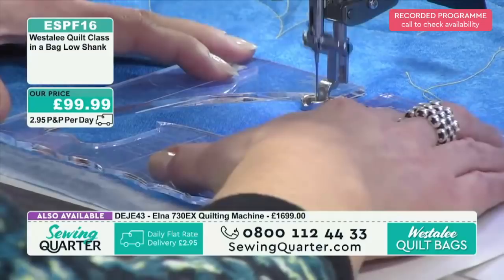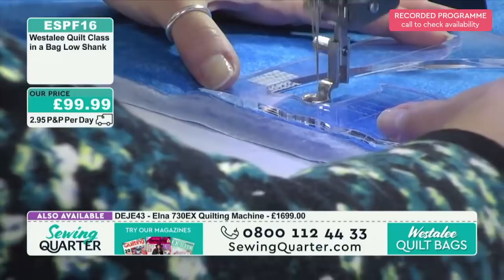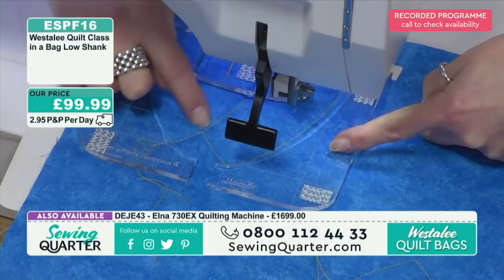So you're stitching half of the heart at a time. Yes. There's also guidelines on the ruler where you can stop where the hearts cross, if you didn't want to stitch all the way down. Can you see where that point is there? There's actually a guideline there. Right. So if you wanted to stop stitching at that point, I see what you mean. There's a guideline for that as well.